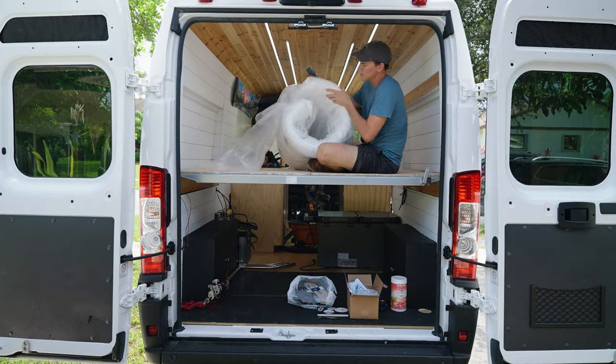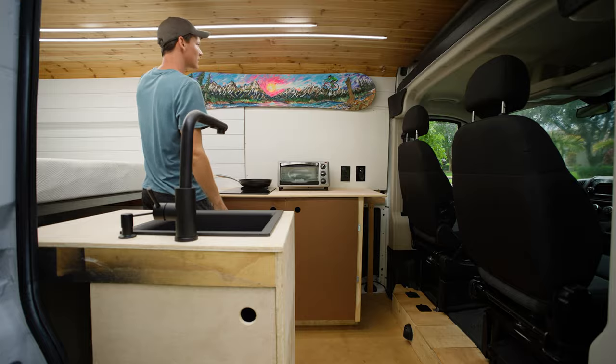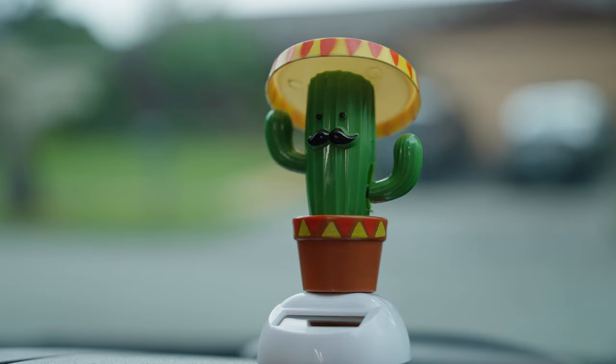Alright, here we are, 4 months in the making, and the van is so close to being ready for me to fully move in. But I still have a couple of things to work on before then, and one of those things is actually really important.